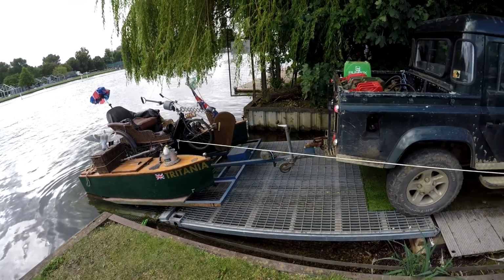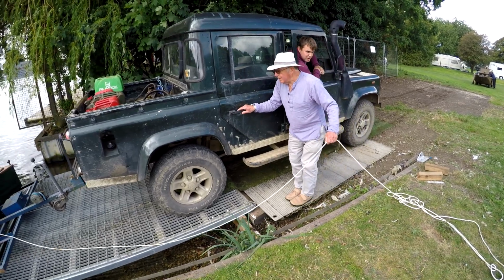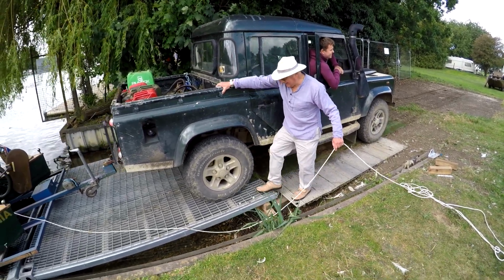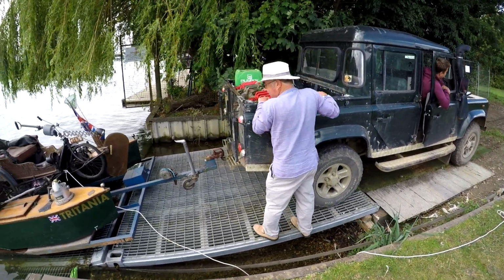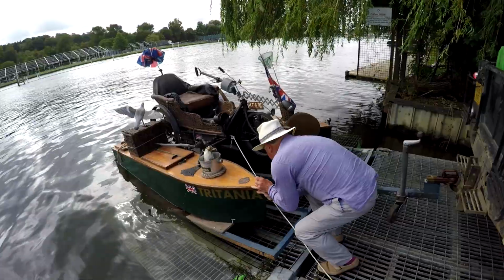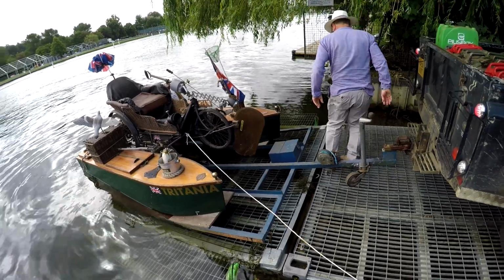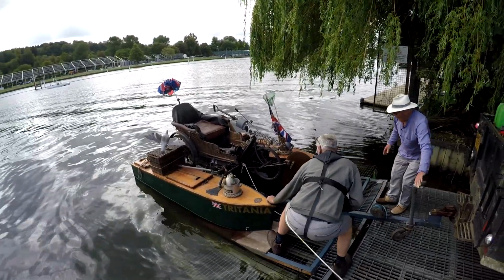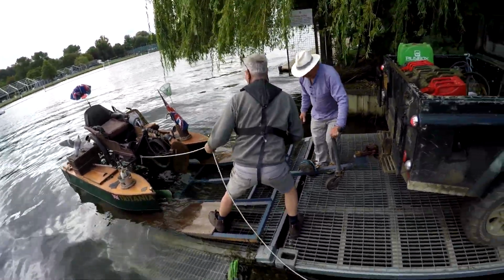Just fire away, what it's like launching one of these Heath Robinson machines. Right. Yeah, Tritania sits on its own specially homemade trailer, and it actually hasn't moved for about a year, so it seemed to be a bit stuck when we were pushing it in. But with a little bit of brute force and help from one or two other people, it eventually started sliding down the trailer, and eventually the rear end managed to float, and we pushed it off, and there it was in the water. They were to tie it up and then prepare the various bits and pieces before going off on its maiden voyage for this year.